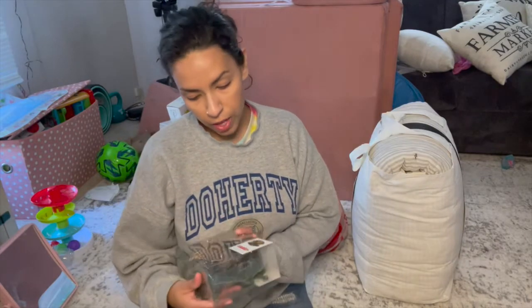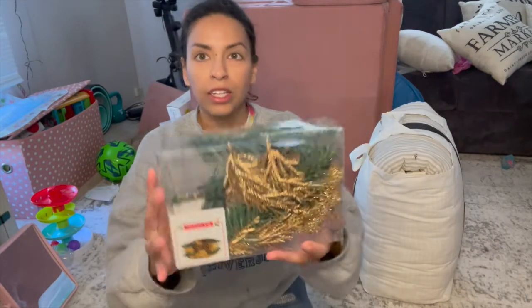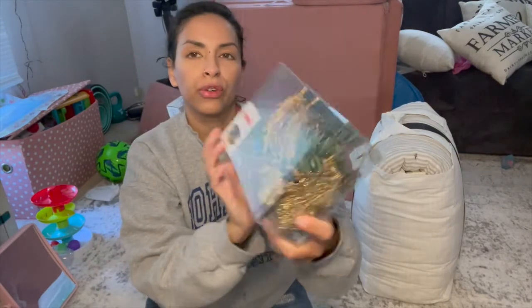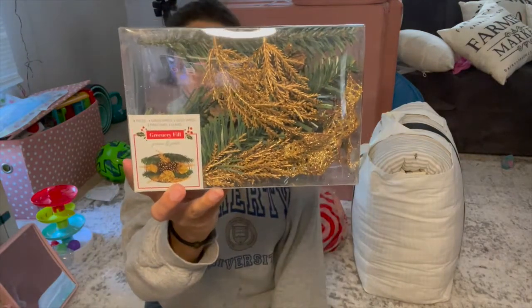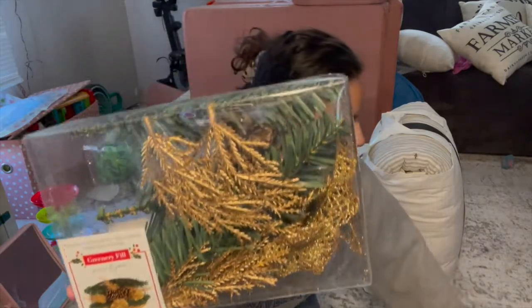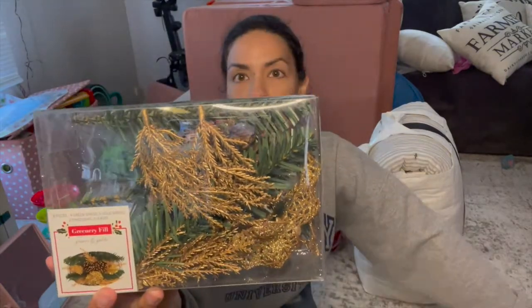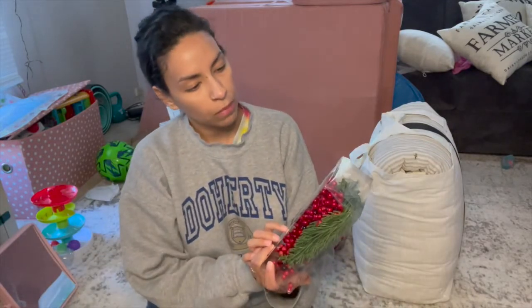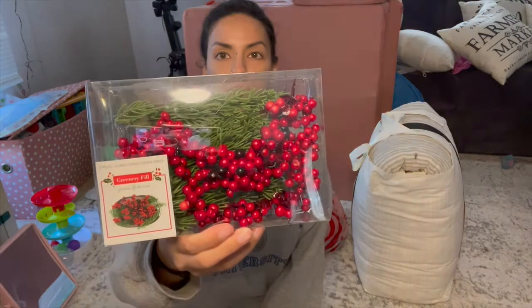This I got in the dollar section at Target, and look at that. It's a greenery fill, and it was $3. So that is such a steal. Sometimes even Target will sell them for like 10 or more. And then I got this green and berries one too. So perfect and so cheap.